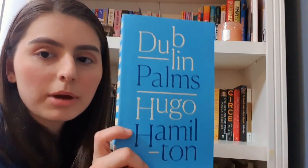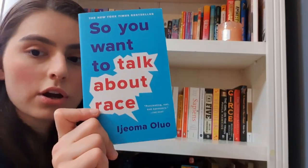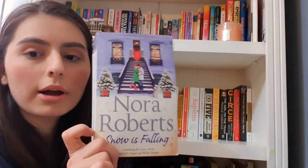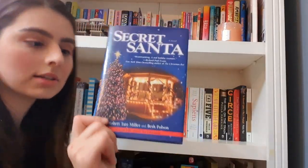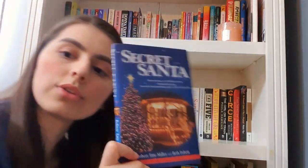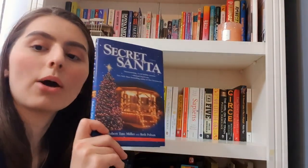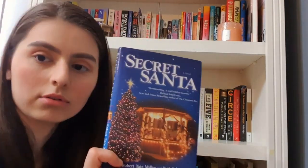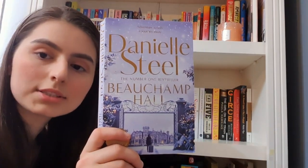Forster, Dublin Poems by Hugo Hamilton, So You Want to Talk About Race by Ijeoma Oluo, Snow is Falling by Nora Roberts, Secret Santa by Robert Tate Miller and Beth Polson. To this day, I will not shut up about how terrible this book was. Horrible. Absolutely awful. Beauchamp Hall by Danielle Steel.